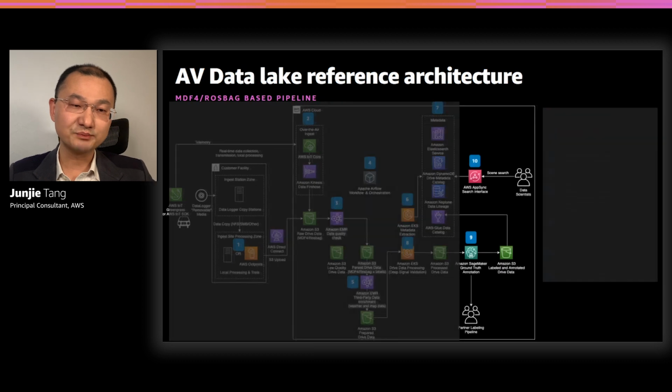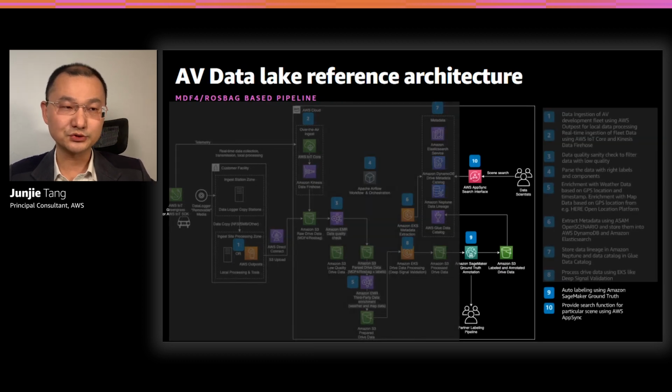Step 9 is automated labeling using SageMaker Ground Truth. Labeling is hard. Ground Truth offers automatic data labeling, which uses a machine learning model to label your data. You can create custom workflows for data labeling that leverage human workers from Amazon Mechanical Turk, the AWS Partner Network, or your own private workforce to improve the automated labeling accuracy. It now supports 3D point cloud labeling for task types like object detection, object tracking, and semantic segmentation.